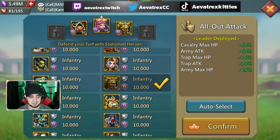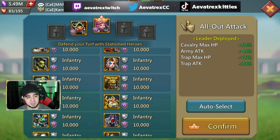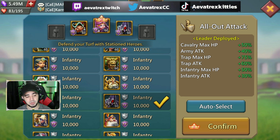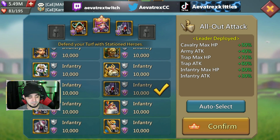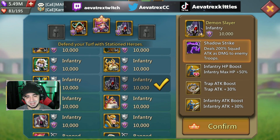But if you don't, then notice that you have 1 cavalry and 1 range hero. What I would suggest is that you go with an infantry hero. In this case, it could be Demon Slayer or it could be Wesley. Where is Wesley? Right here. The reason being is because they give you not only infantry, because you have no infantry hero just yet, but also the best stats, 50 HP, 30% attack.